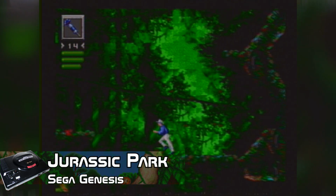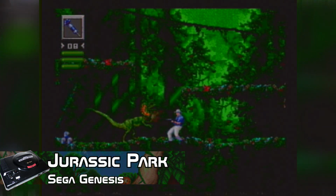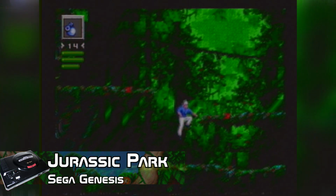So if you've played those other versions and you're looking for a different experience, this is a 2D platformer, kind of in the vein of Pitfall: The Mayan Adventure. So anyways, it's a pretty cool game, and for $5, hey, I couldn't not add it to my collection.